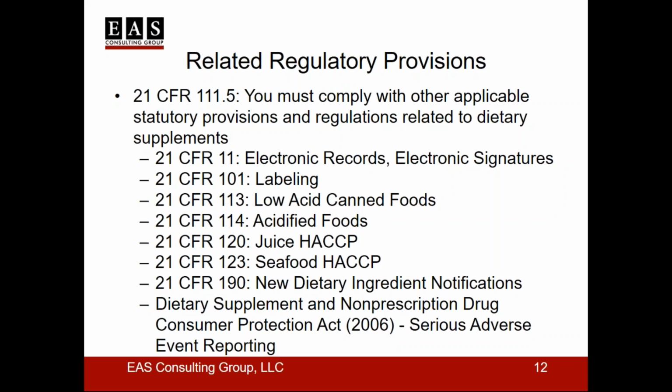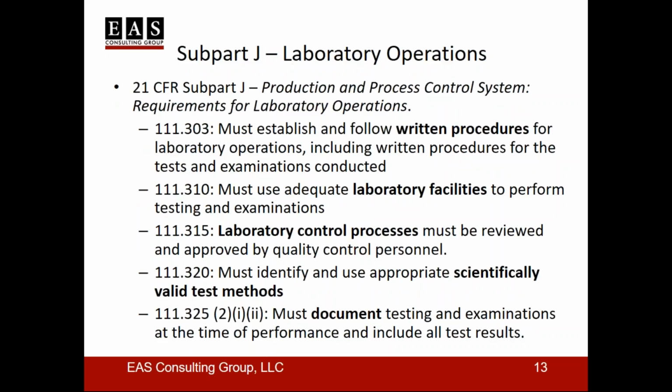And if we're using a new dietary ingredient, which is defined as an ingredient that was not marketed prior to October 15th, 1994, which is when the regulations were first drafted, then we also have to comply with 21 CFR 190, which talks about those notification processes. And finally, there is the Dietary Supplement and Non-Prescription Drug Consumer Protection Act, which came out in 2006. This requires serious adverse event reporting for all non-prescription dietary supplement products.